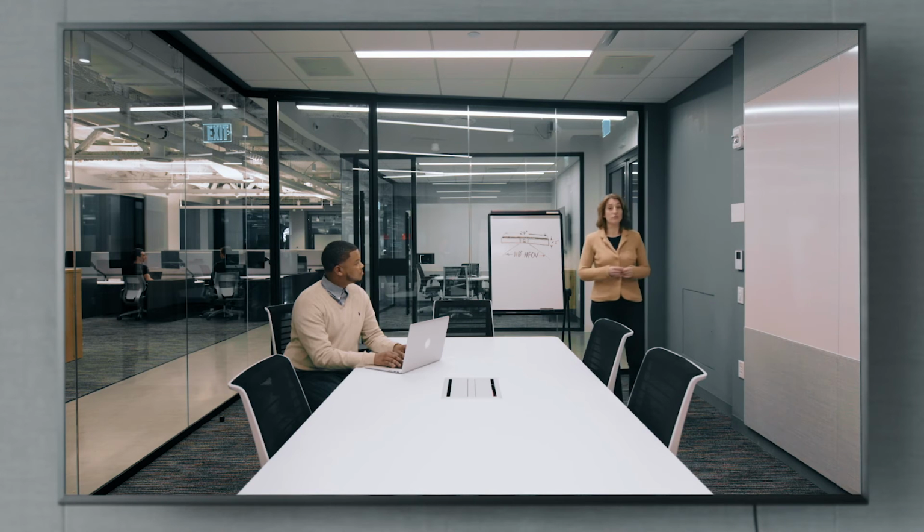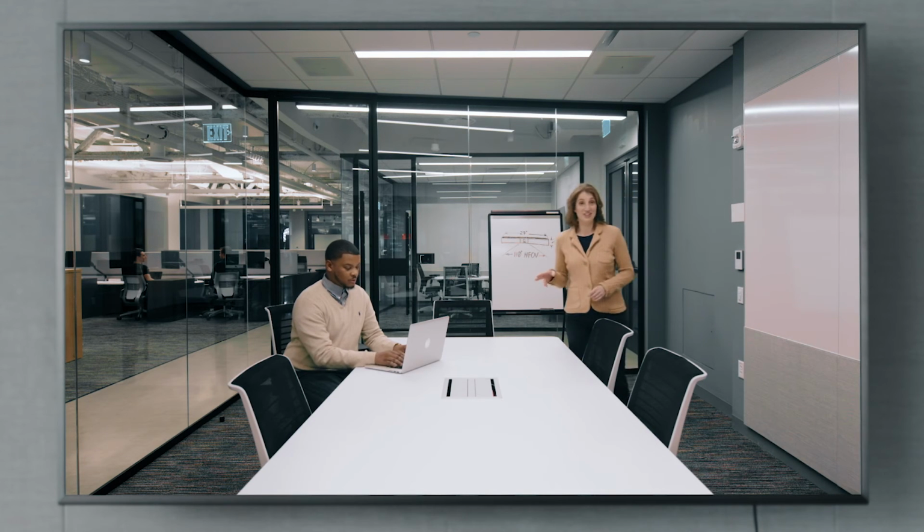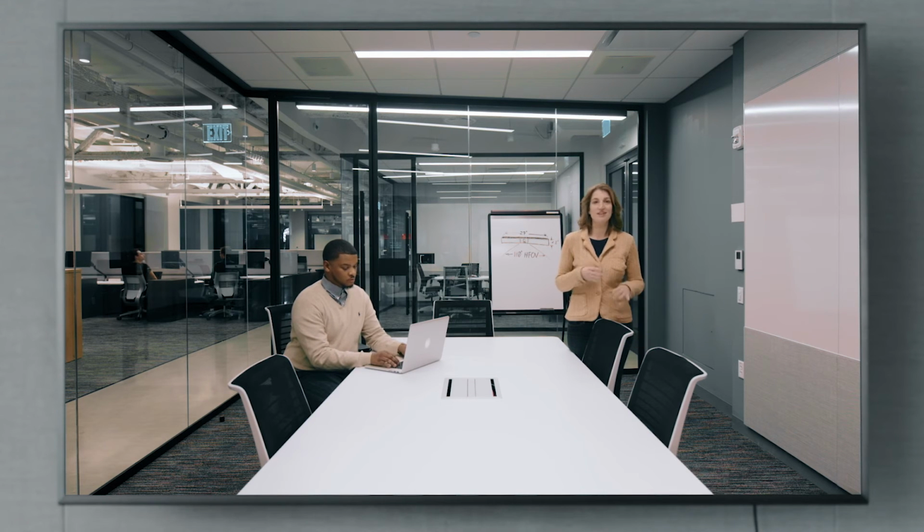It also works in large rooms and rooms with glass walls, just like this one. It has multiple microphones that actively focus on voices, not the entire room, so people sound natural. Multiple microphones means everyone is heard.